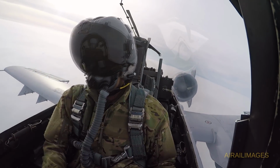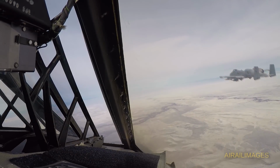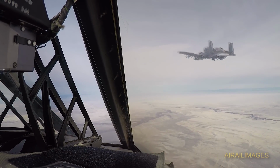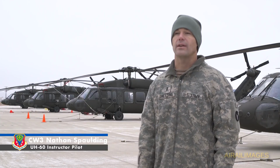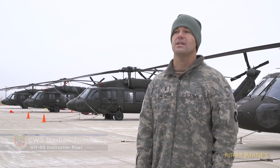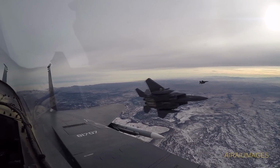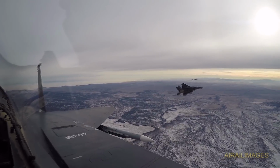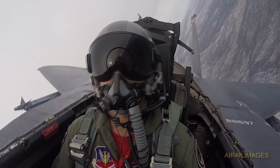UH-60 instructor pilot Chief Warrant Officer Nathan Spaulding says Gunfighter Flag helps give the Army a different perspective on air operations. We live down pretty low to the surface on a lot of this stuff, but it's a good eye-opener to see what that fight above the Army's responsibility looks like. Gunfighter Flag is just a really good opportunity for us to get involved in the whole process and then to see what the other services are doing.